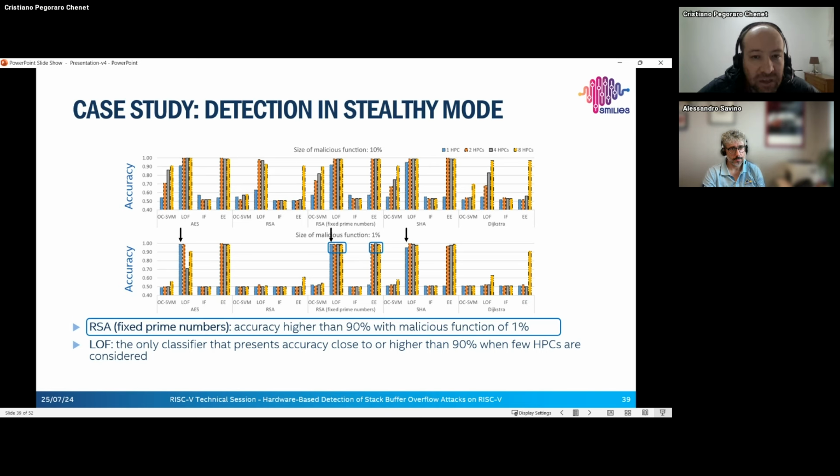And we can see this in the black arrows pointing in these histograms. If we consider the LOF classifier in the AES, RSA fixed prime numbers, and SHA applications, the bar on the histogram furthest to the left is the accuracy when we consider just one hardware performance counter in the analysis. And we can see that with this blue bar, considering just one hardware performance counter, the LOF classifier presented a good accuracy, higher than 90%.